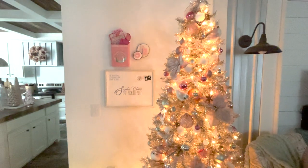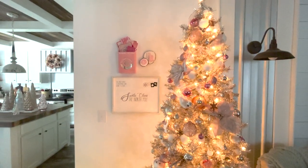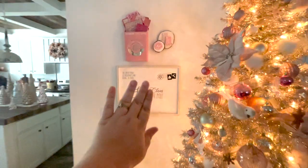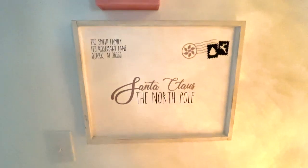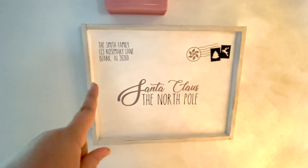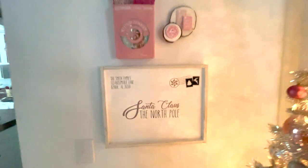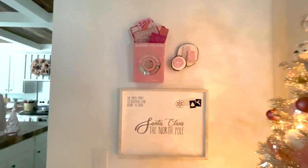Oh, goodness. All right, so here's another little sign montage. I think these might be my favorite signs. This is my favorite sign of all time that I made like 3 years ago for over my bed when I was staying at Mom's house. And I just love it. It's a little Santa Claus letter sign. So I wanted to make a whole grouping based around this letter to Santa idea.